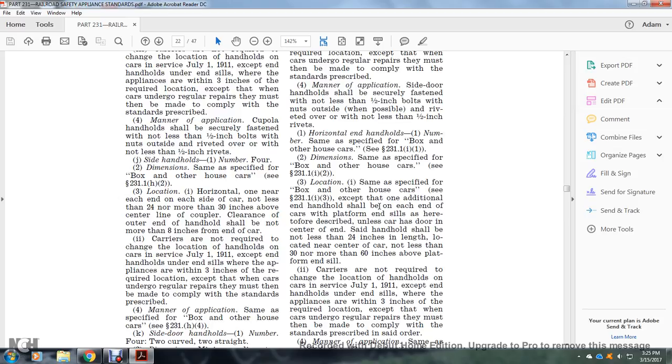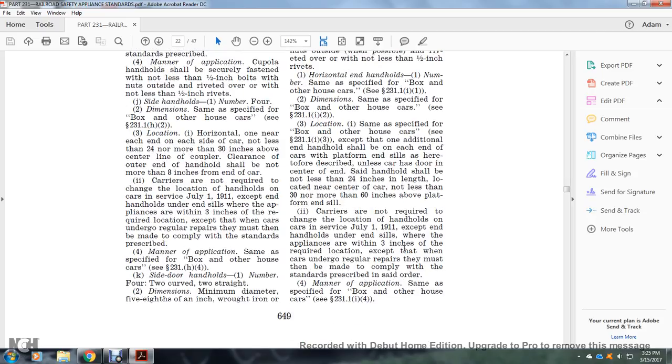Except for additional handholds, a handhold shall be on each end of the car with the platform end, as described, unless the car has a door in the center of the end. Said handhold shall be not less than 24 inches in length and located near the center of the car, not less than 30 and no more than 60 inches above the platform end sill.